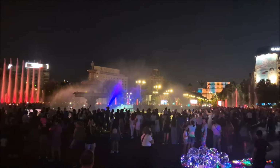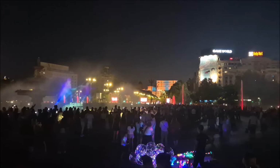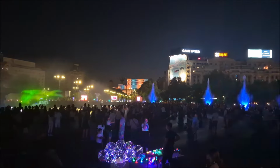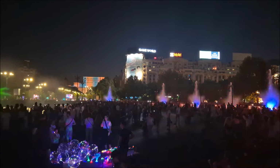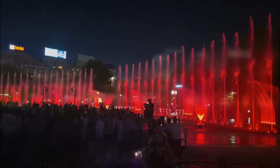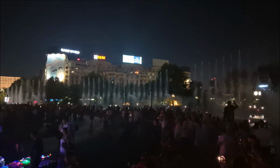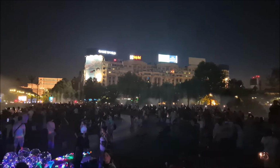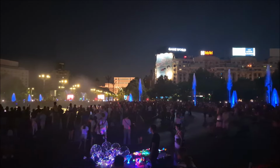The fountains serve as a popular meeting and gathering place for Bucharest residents. They are especially vibrant during weekends, holidays, and special events. These fountains have become a must-see destination for tourists exploring Bucharest, drawing visitors to the heart of the city to witness the impressive displays. The fountains are easily accessible by public transportation and are centrally located, making them convenient to visit as part of a city tour.